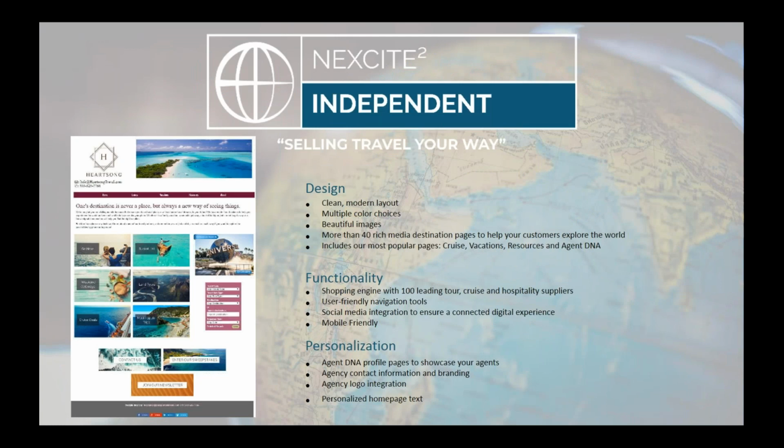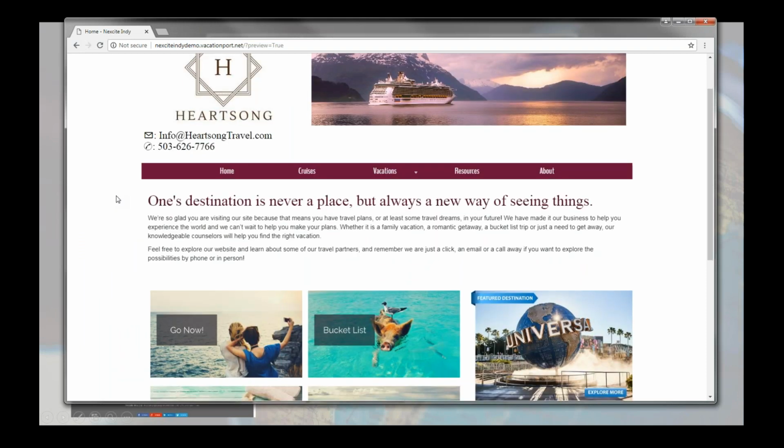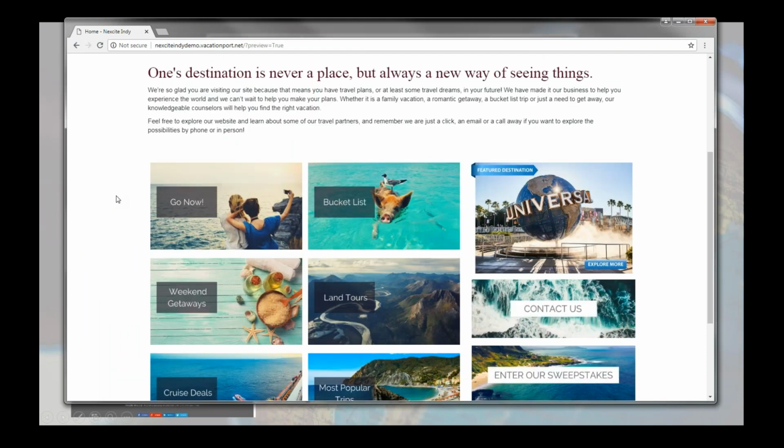This has a lot of the same look and feel of those other website programs, but it's a bit more locked down, and so you don't have the options of all of that customization. You can add in your agency logo, some homepage content up here. I'll show you, I've got an example for you. But this is going to be at a reduced rate. I think it's about $25 a month. There will be a smaller setup fee as well associated with this.